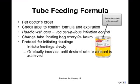The tube feeding formula and method of administration are determined by the doctor's order. Confirm the formula matches the order and check the expiration date. Meticulous infection control principles must be observed when handling tube feeding. Tube feeding supplies and equipment must be handled with care and changed every 24 hours.